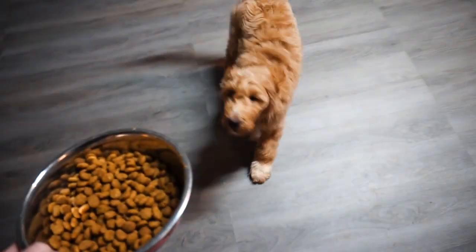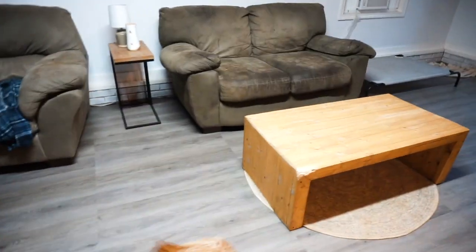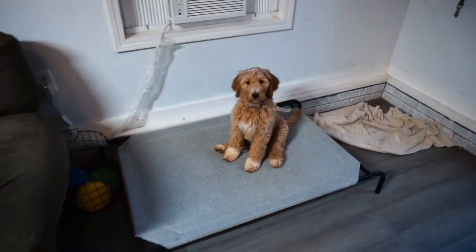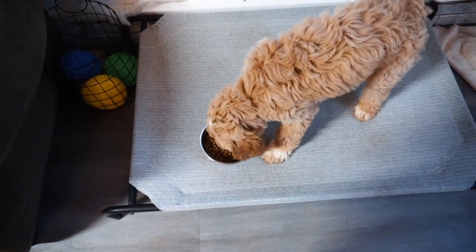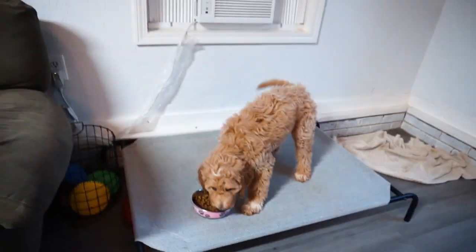And then we have been working on her with the place command. So you'll see her now. I tell her to go place, and she runs over and literally pounces on top of the placemat and waits for me to give her her breakfast. Ellie is super food motivated, which makes it really easy for training and things like that, so she is just going to munch on down on that kibble.